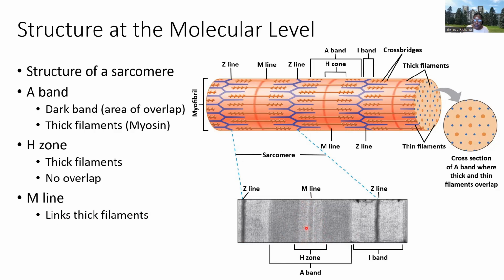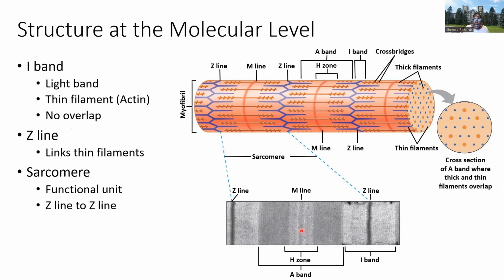The I band is along the periphery of the sarcomere. So this entire region here is called the I band. It is made of thin filaments only. This is why it stains so much lighter than the H zone or even the A band, because it is only thin filaments. Actin is a thinner protein, and so it's going to stain much lighter or less dense on histology staining than myosin or any areas where there's overlap.